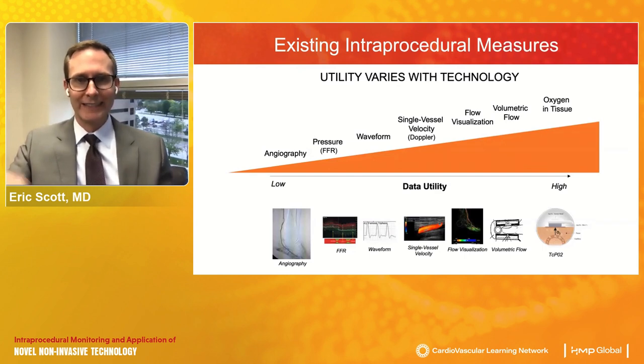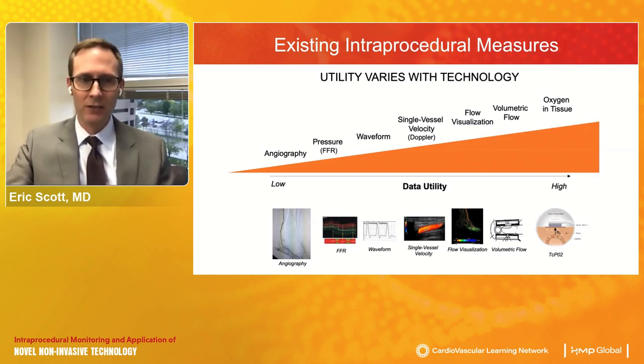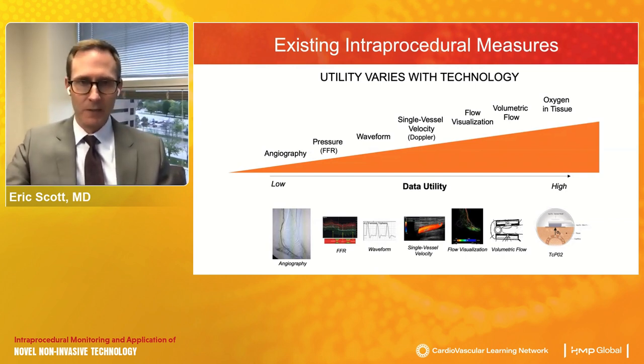So when we look at existing technologies and assess the utility of the data they provide, I think on one end of the continuum, the far left is angiography, two-dimensional grayscale angiography, which can give you a sense of blood flow at the minute, that point in time where you inject the dye. On the opposite end of the spectrum, a technology that could show us an immediate improvement in tissue oxygenation would be the ideal, but we're not there yet. But perhaps the next best thing, though, would be a device, a tool that could in real time give you a sense, a measure of volumetric flow. And that's where we're going to focus the discussion today on this new technology using laser speckle imaging.